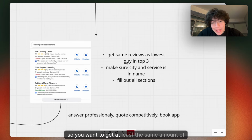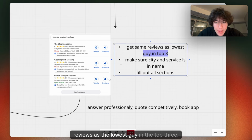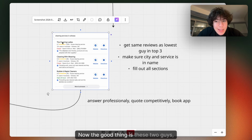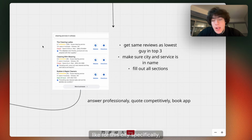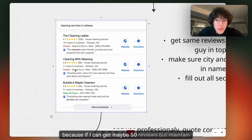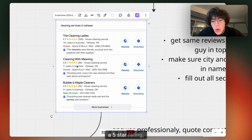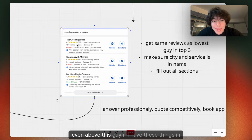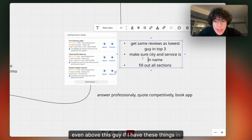So you want to get at least the same amount of reviews as the lowest guy in the top 3. So ideally at least 34. Now the good thing is, for this city specifically, this would probably be a great city to rank into, because if I can get maybe 50 reviews but maintain a 5-star rating, I will most likely jump ahead of this guy and maybe even above this guy if I have these things in check, right?